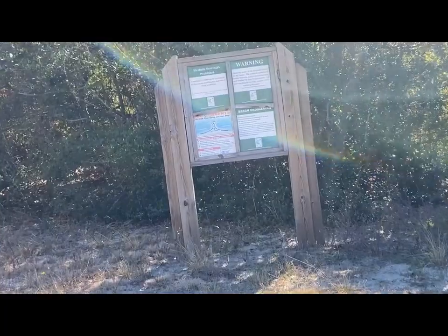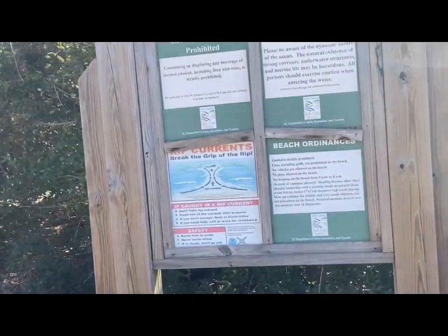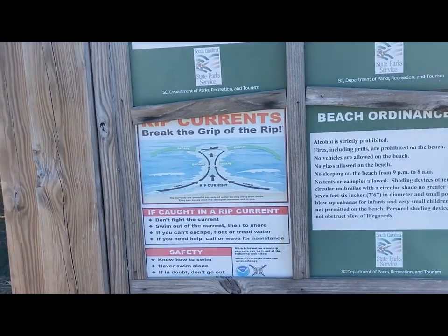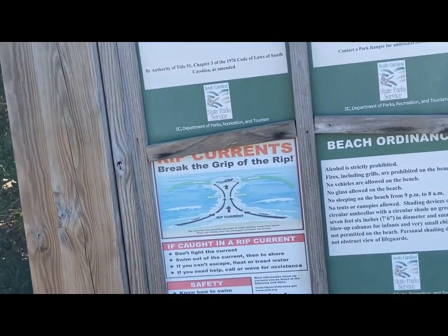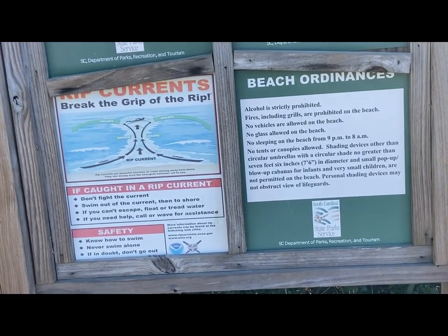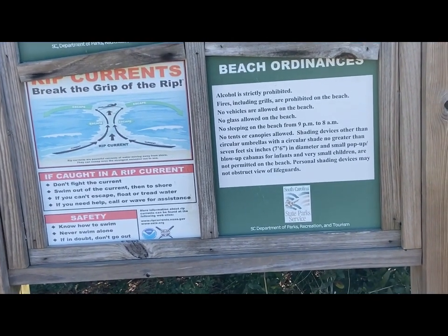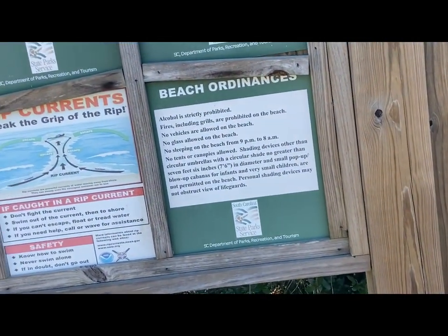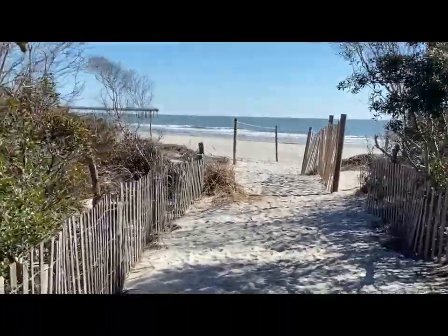Okay, warning. Please be aware of the dynamic nature of the ocean. The natural existence of strong currents, underwater structures, and marine life may be hazardous. All persons should exercise caution when entering the water. Then it talks about rip currents. Again, no alcoholic beverages. No vehicles allowed. Fires, grills. No sleeping on the beach between 9 and 8. And no tents or canopies allowed. And it talks about the size of an umbrella, 7 foot 6 inches. And the path leads us right out to the Atlantic Ocean.